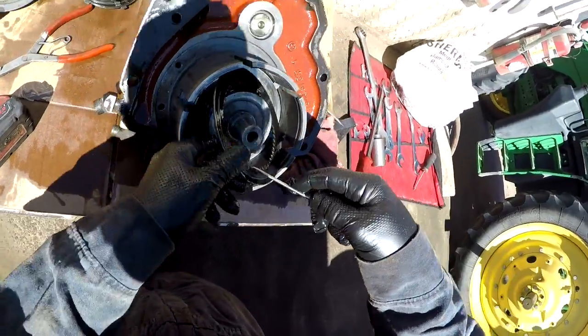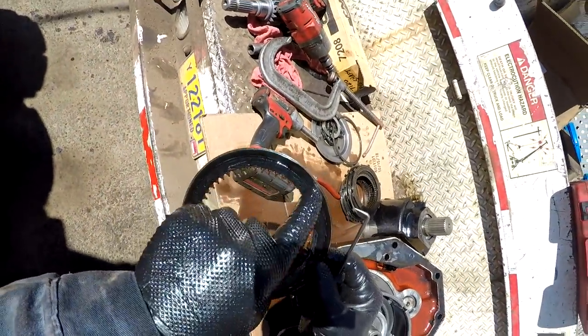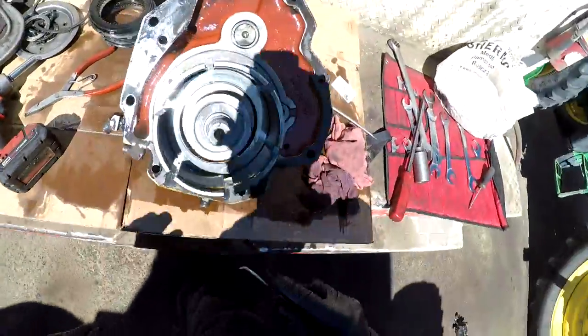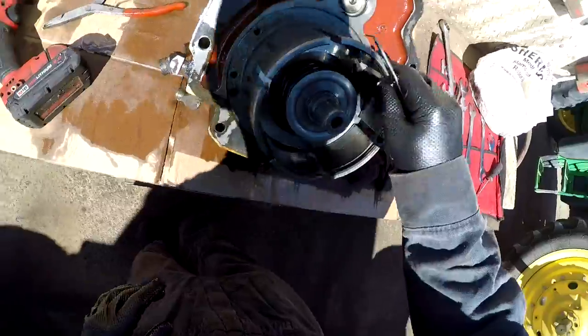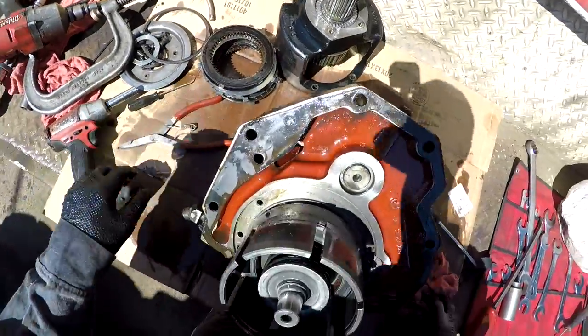I don't know if we want to put this thing back. No. That one's slipping. The friction material is almost clear gone on it. No, I'm not putting this thing back together today. That's not going to happen. I'll get the shaft changed, but we're not putting them clutch packs back together the way they are. I'm not putting it back together like that.